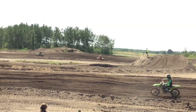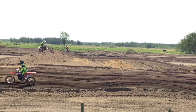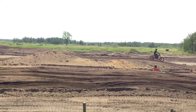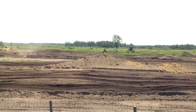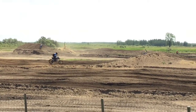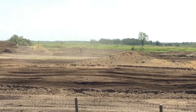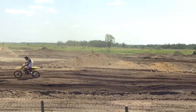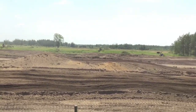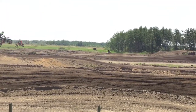Briggs now into the 2nd place spot. A 150 up front followed by a 125. That's pretty cool. The 250B class. Parnell, after a bad start, has now worked his way up to the 4th place, or the 3rd place spot, or 4th rather. Parnell in 4th place on what will be the last lap coming up. He's hot on the tail of Jordan Gledhill.